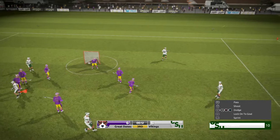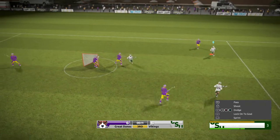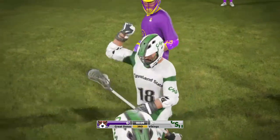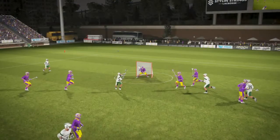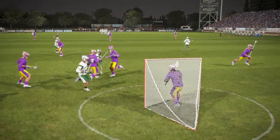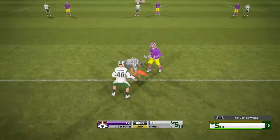Goes for the shot and wide of the target. Green ball. 12 seconds left now. Time for one more good look for the Vikings. Takes the shot and a goal. That's Ackerson's second goal today. That was a big time goal.